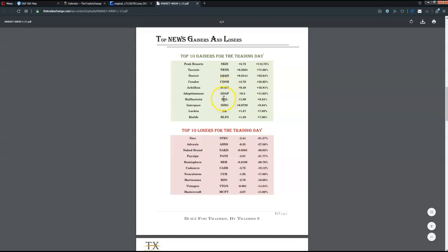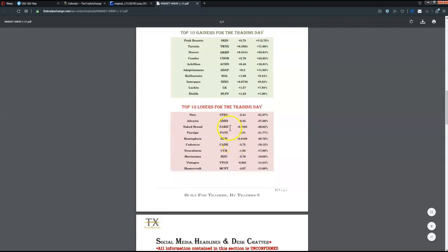Halliburton, like we mentioned, after their earnings came out this morning, had a very nice day. LK, the Starbucks of China, had a good day today. LK up nicely. Not everything was up today. NTEC took a big hit today on that name. Sorry if anybody of my listeners or viewers got caught in that one, NTEC. So that one did not fare too well. We never recommended it, but maybe you did that one on your own or something. But anyway, NTEC hitting the longs today, down over 81% on that name.